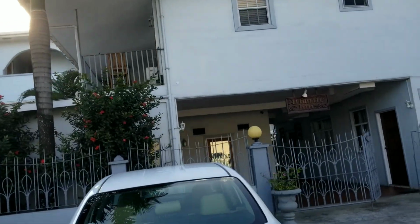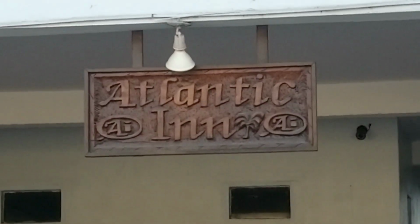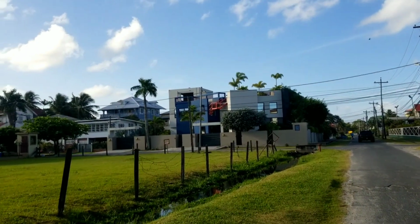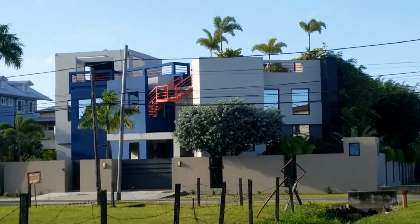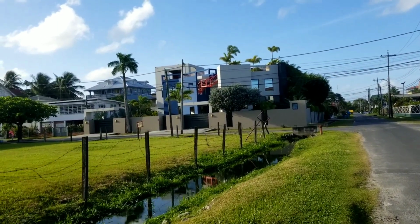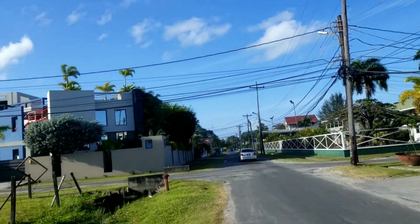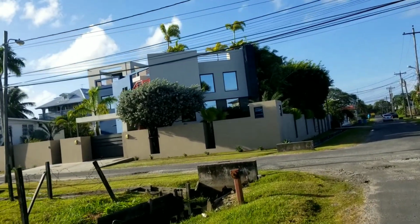This is a hotel. It's called the Atlantic Inn. Right, Atlantic Inn here, close to the ocean, Lot 56, and this building is new. Don't know if it's a single family home or a condominium, but it's new construction. It's been built in the last 2 years or so. I've actually seen it being constructed here in 2nd Street, Subryanville. Somebody said they wanted to see the inside. Don't know if I'll get permission to take a look on the inside. I don't know if it's occupied already.